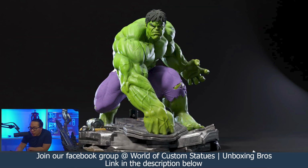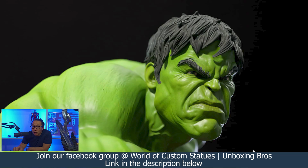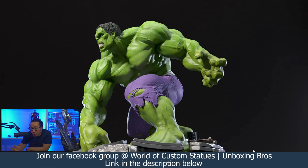Next, we have a full reveal and open pre-order for this Incredible Hulk. This will be the first of many Avengers that will come to the studio, and this Hulk will be 1/3 scale. So I'm guessing all will have this shield type of base.